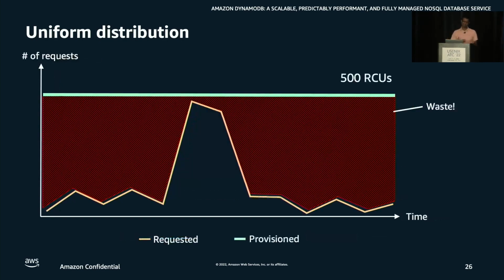So how did customers work around this? They over-provisioned the table, right? By over-provisioning the table, the partition would have more capacity, which basically meant that they had to plan for their peak capacity to decide what would not have them throttled. So most of the time, a lot of the capacity was wasted. This was very inefficient for us and inefficient for the customers.